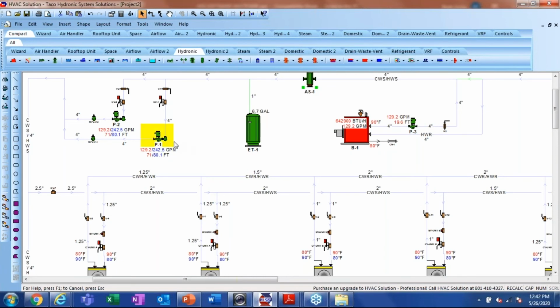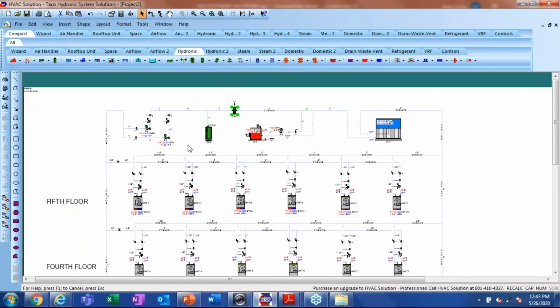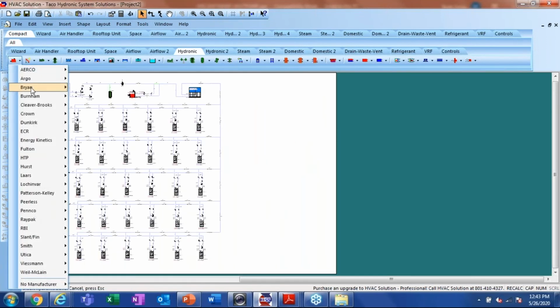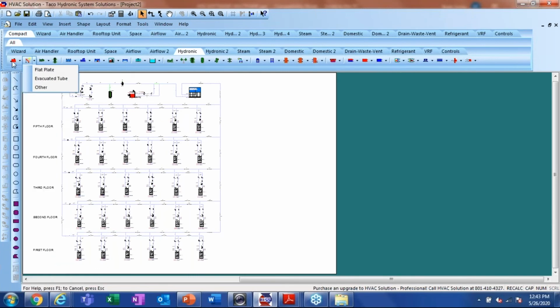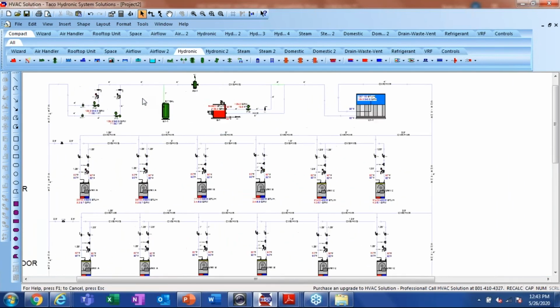I didn't utilize a lot of the icons that have equipment that would be selectable, but nonetheless, I did use a few. It happened to be the Taco stuff. I do know why I'm selecting the Taco equipment, but anyways, you can use some other icons on here. As an example, look at all the boiler manufacturers that are in here that you could use to select some equipment as well.